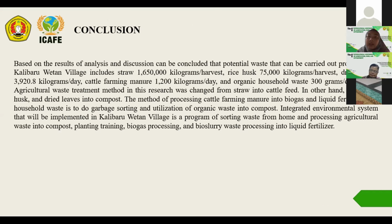Okay. The conclusion of our research: the idea of an integrated environment in this study consists of processing straw into cattle feed, agricultural waste into compost, cattle farming waste into biogas, bioslurry into liquid fertilizer, a waste sorting program, and planting training. The integrated concept is sustainable and related to other concepts, so the integrated concept has potential benefit for society if implemented in KALIBARU WETAN Village.